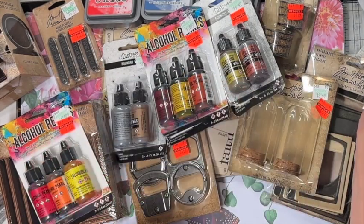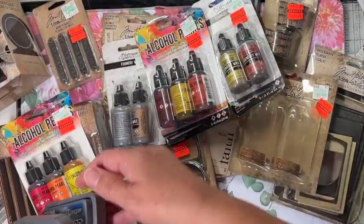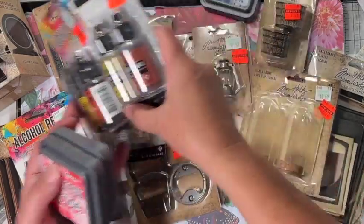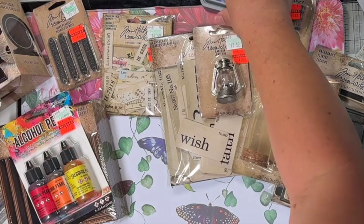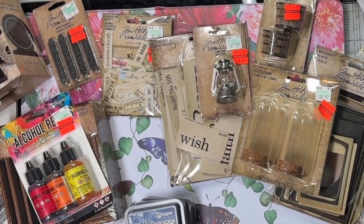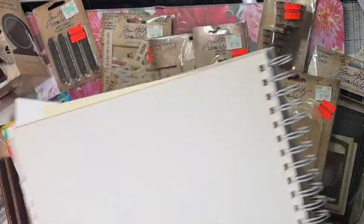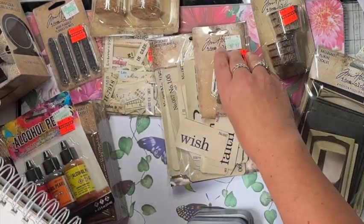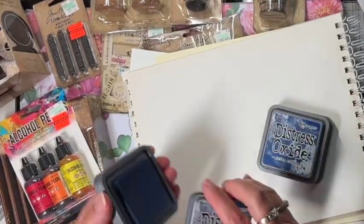So let me, I want to do a little swatch of these three colors here. Grab a piece of paper. So let me know down below if you have gone to your Hobby Lobby already, and if these items are on clearance at your Hobby Lobby. And if you haven't gone, do you plan on going?